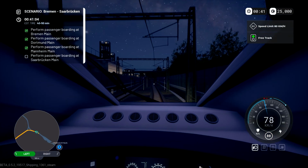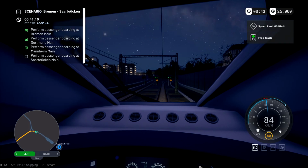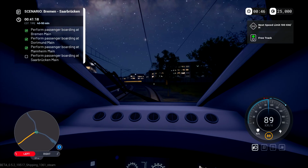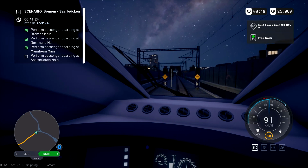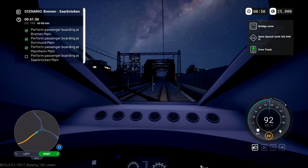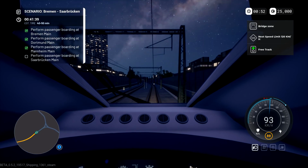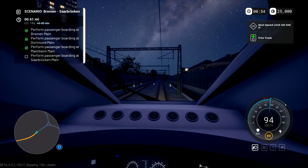Right, we're heading left here. I wonder if Saarbrucken, yeah, Saarbrucken grain mill, etc. is literally on the radar already. So we're quite close. Right, next speed limit is going to be a 100. And it's right there. Is it? No, that's telling me that the one after this is going to be 120. Okay, that's good. I'll take it. We do like a 120 kilometer per hour speed limit.